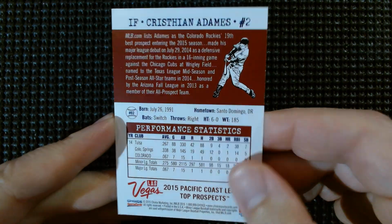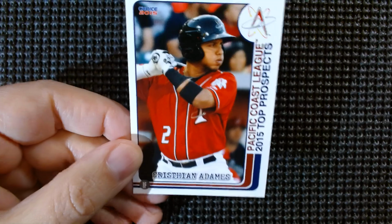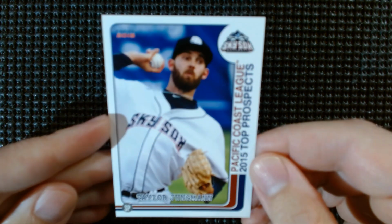Dominican Republic. Adjust this camera, people, sorry. Tyler Jungmann.